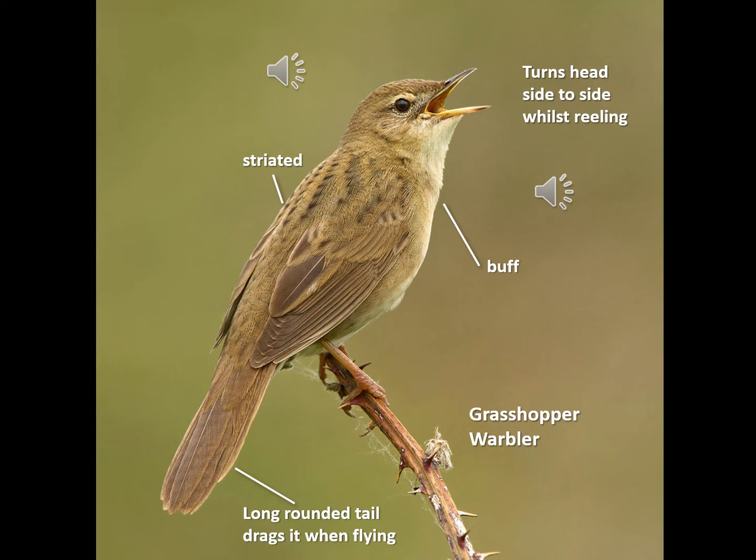It's easier to spot in the early part of the season when it's arriving. It's arriving now, it arrived in the mid part of April, and it fills in until around mid-May, and it reaches its peak in terms of numbers of breeding singing birds around the 14th or 15th of May. So even if you've not got one in your patch right now, it doesn't mean to say there's not going to be one there in a week or so's time.